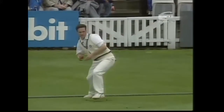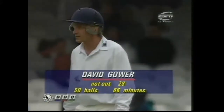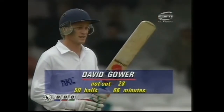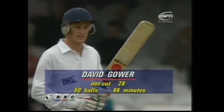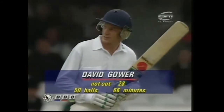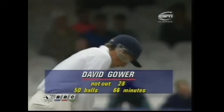Oh, that's close. Well, not at 28 off 50 deliveries. And in fact, 24 of those 28 runs have been singles. So not the flashing Gower that we saw at Old Trafford, who played some dazzling strokes there.